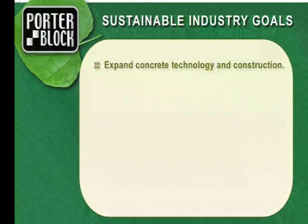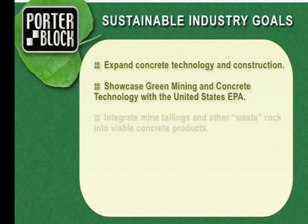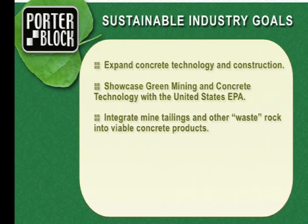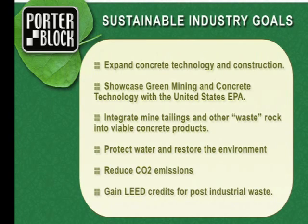So we had to set some sustainable industry goals, both for mining and for concrete technology. The first goal was to expand concrete technology in construction. We wanted to showcase green mining and concrete technology with the EPA, and we wanted to integrate mine tailings and other waste rock into viable concrete products. We wanted to protect the water and restore the environment. We wanted to reduce CO2 emissions, and we wanted to gain LEED credits for post-industrial waste.